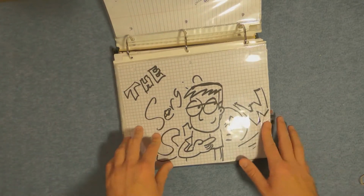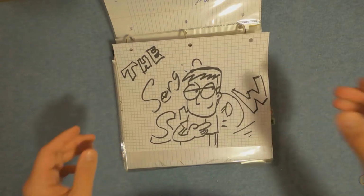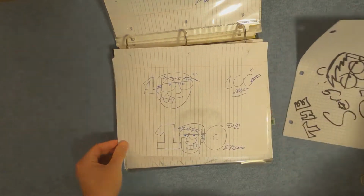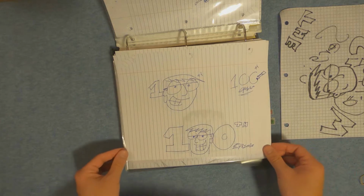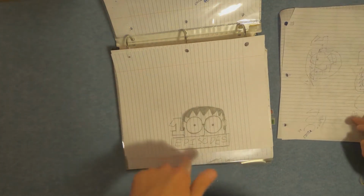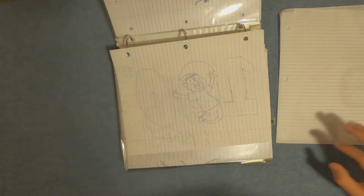What am I pointing to the back of? Of course, it's a Sergio show. Here are more examples of it. Obviously this is based on a certain artwork of a milestone episode.